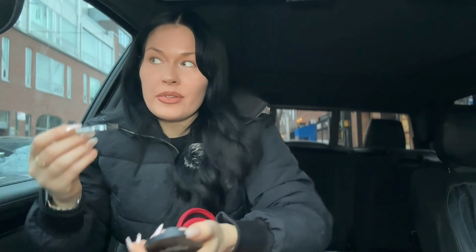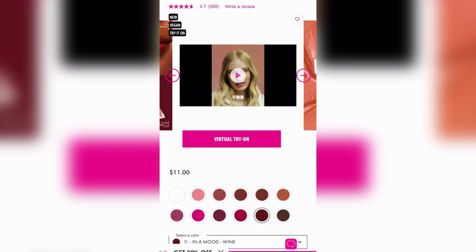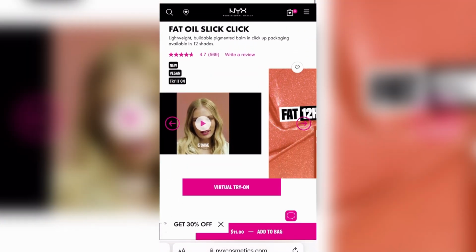I brought that with me because they also have a new lip product, but it looks just like that, but it's a lip product. But I don't think that was it. And I put it in my bag, but actually I didn't do my makeup today because I'm planning to do it when I get home with you guys.